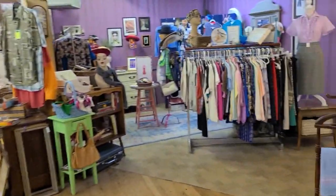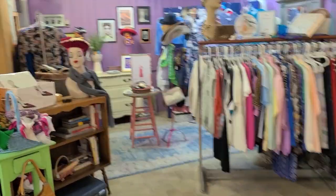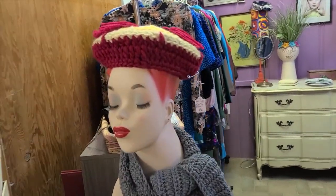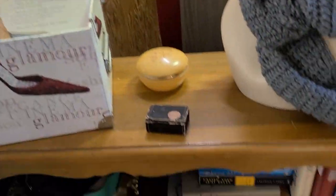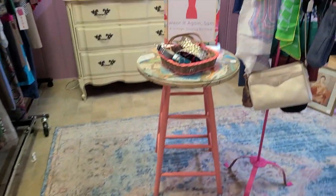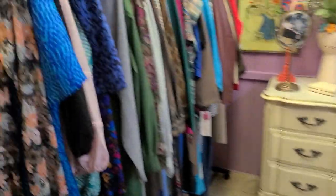And they did have a lot of mid-century stuff in the store, which I thought was really cool. And even going back and watching this, I'm seeing things that I might have missed. That's the thing about going to antique stores. You're not going to be able to see everything because they are so packed with items that you kind of end up skimming. So it's fun to keep going back.